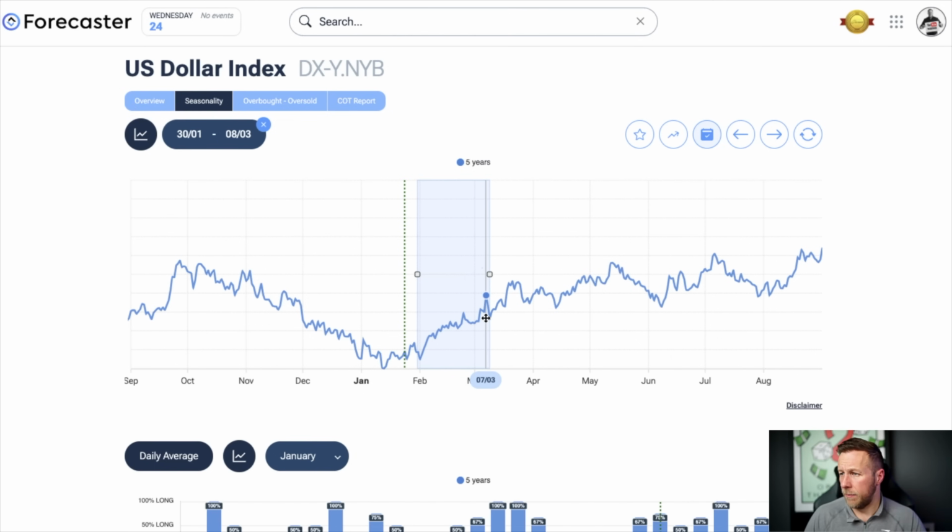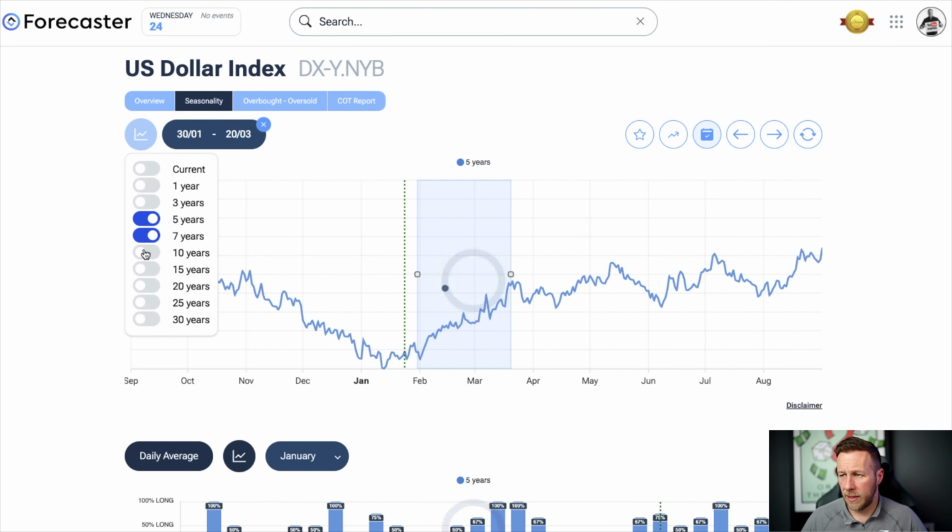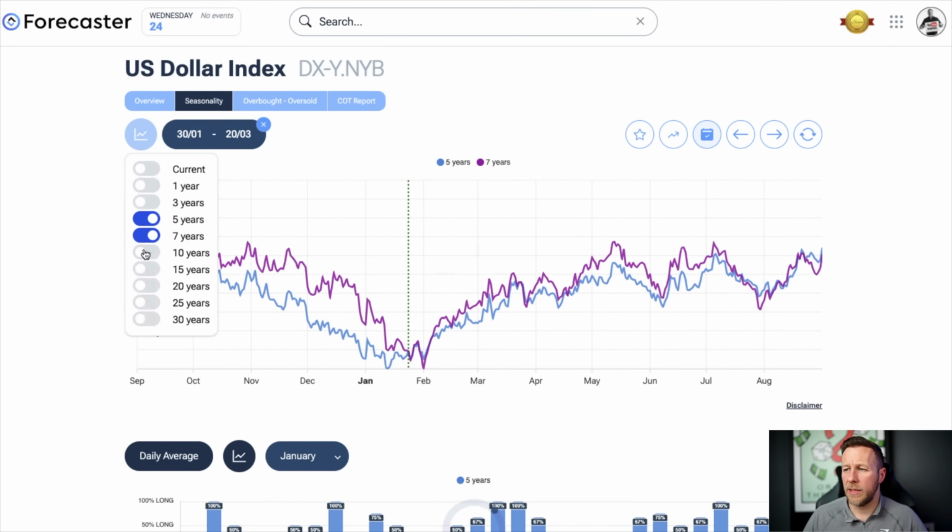Or second week in March, the beginning of the second week of March, or the end of the first week in March. And you could even take this further, you could keep going up to the highest point there in March. Bring on the 7 year. It takes a little while to load these because there's a lot going on in the background, trust me.